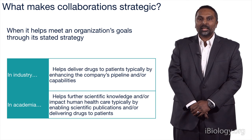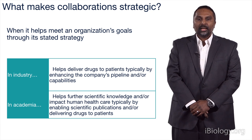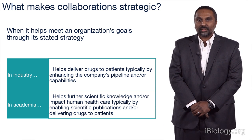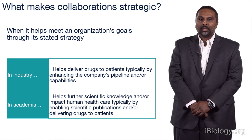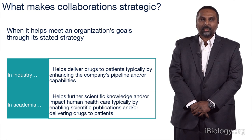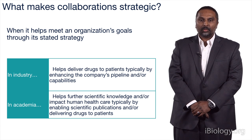First, let's discuss what makes a collaboration strategic. Collaborations are strategic when it helps meet an organization's goals through its stated strategy. In industry, this makes a collaboration strategic if it helps deliver drugs to patients, typically by enhancing the company's pipeline and/or capabilities. Academia often has broader goals, so for an academic institution, collaboration may be strategic if it helps further scientific knowledge and/or human health, typically by enabling scientific publication and/or delivering drugs to patients.